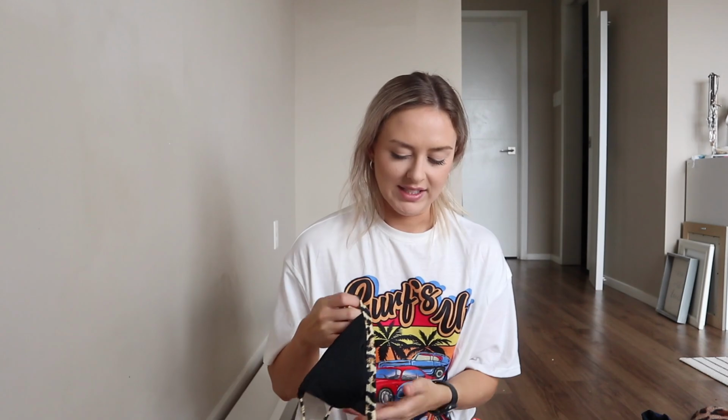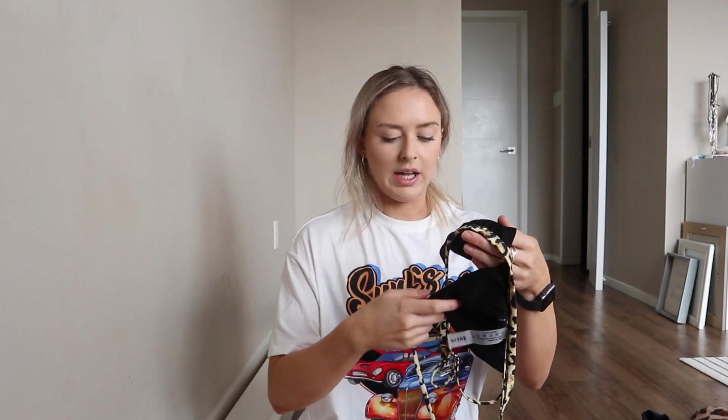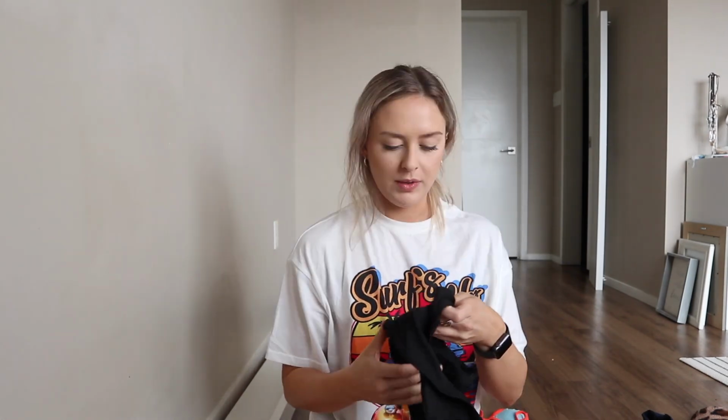I'm super excited because I just like the cheetah print, and it's not overdone. It's very subtle, and I feel like you could just do black bottoms with it, or different things with it. And the straps have a little clasp for this one, but they are adjustable straps too, which is super cute.